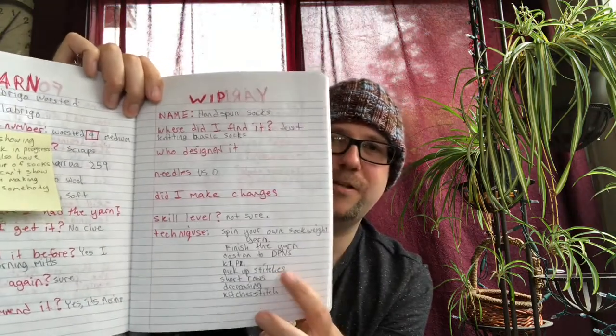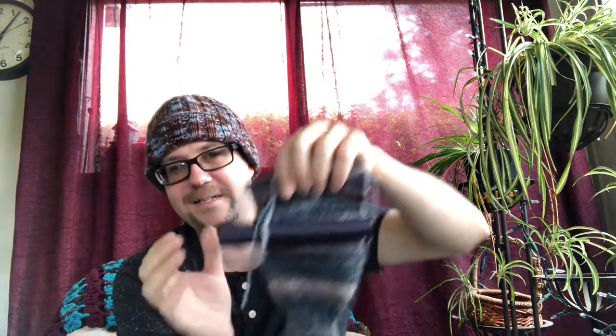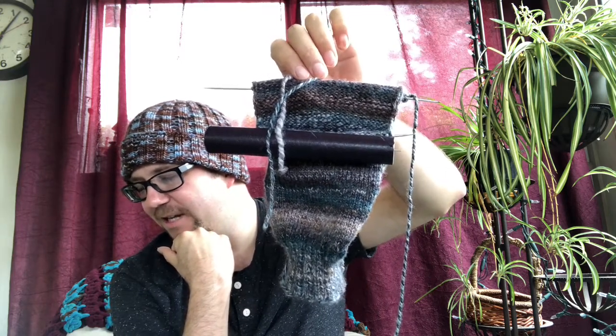But here it is. So the next page, I've been doing the information about the project on the front of the page, and then on the back of the page is where I write about the yarn. Okay, name of the yarn is, I'm just calling it Oceanic. The company is Highland Handmaids. Weight is fingering. And the colorway is Oceanic.